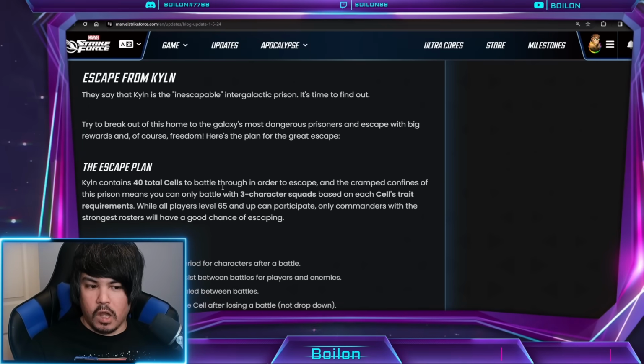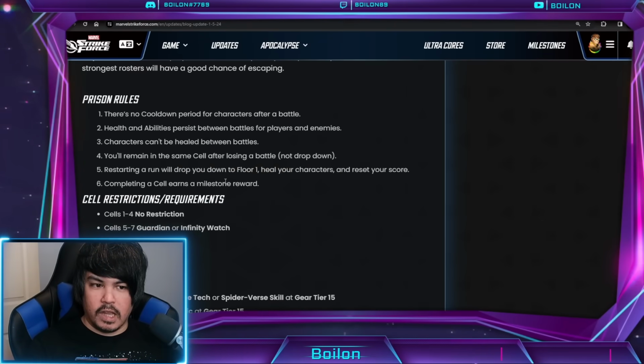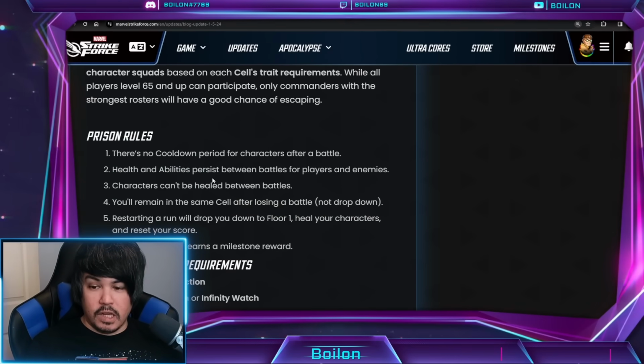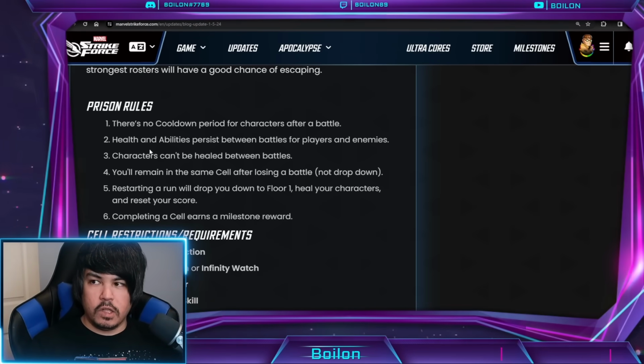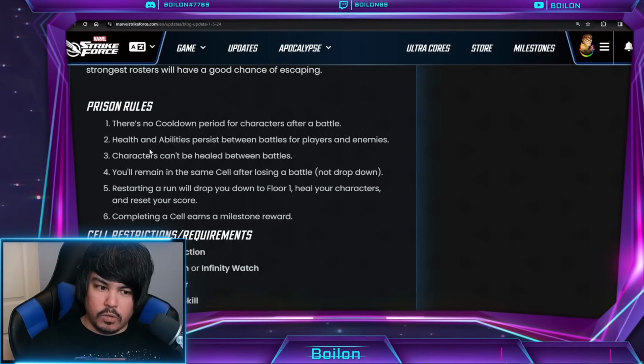But yeah, I want to make sure that people are understanding exactly what to expect with this. So the main thing is, and you might have seen this in the blog, of course, I don't want to regurgitate too much of this, is that basically you're taking your characters and their cooldowns, their health, and all of that is going to go from node to node to node.